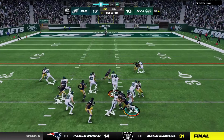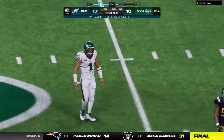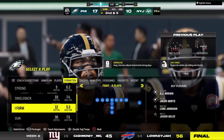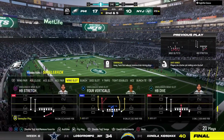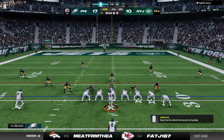They'll run right here with Swift. I like it. I like the call. Still an opportunity to run the football and chew up a little more time off the clock. 9-yard line. It's a gain of 5. Brings up 2nd and 5. Now 2nd and 5.